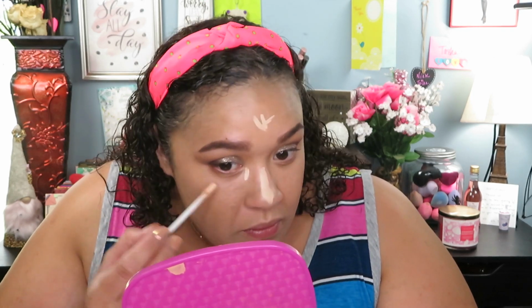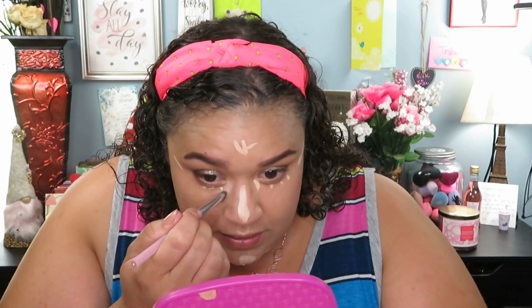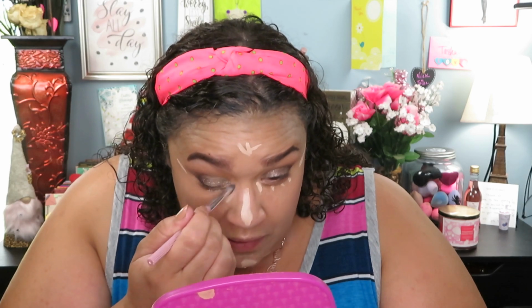So I do have mine in the shade Light Beige. It's pretty light, so don't be alarmed. Oh yeah, she light. I'm actually going to finally try this brush out that I bought from XX Revolution a while ago. It's their concealer brush. And I want to try it here in the eyes and see if it's any good.